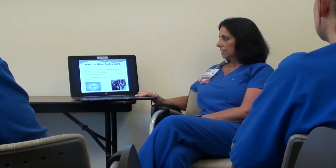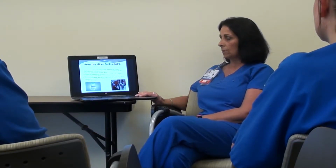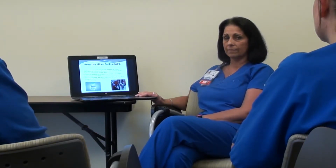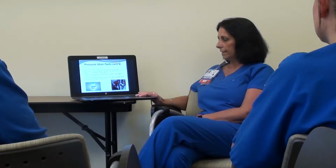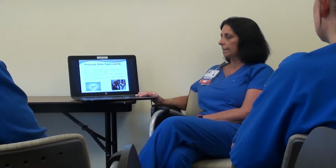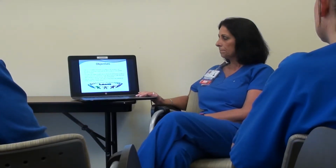Vasopressors can cause reduction in tissue perfusion due to their vasoconstrictive activity. Therefore, patients that are on vasopressors are at higher risk of developing pressure ulcers. Patients on vasopressin or norepinephrine are likely to have higher incidences of pressure ulcers. And those that are on vasopressin alone were found to be 5 times more likely to develop pressure ulcers than patients that were not on vasopressin.